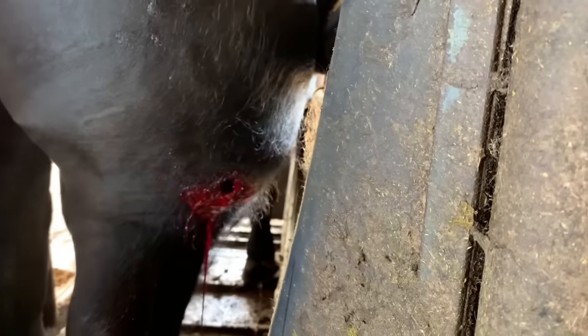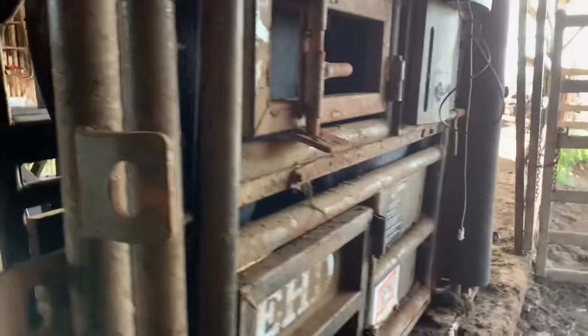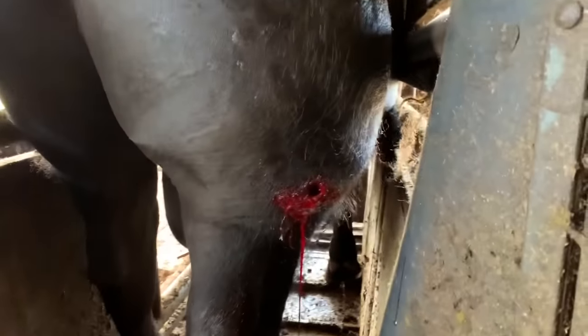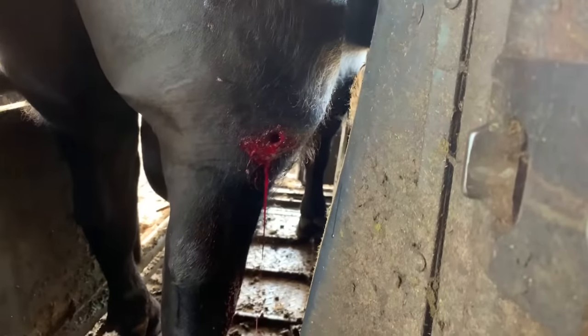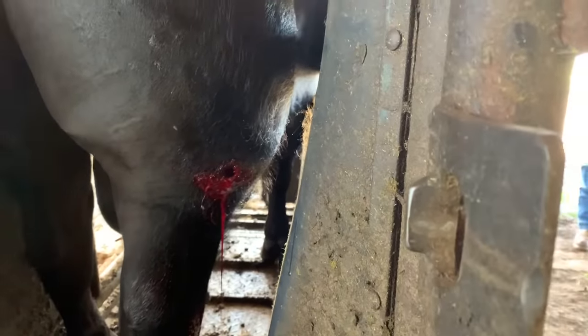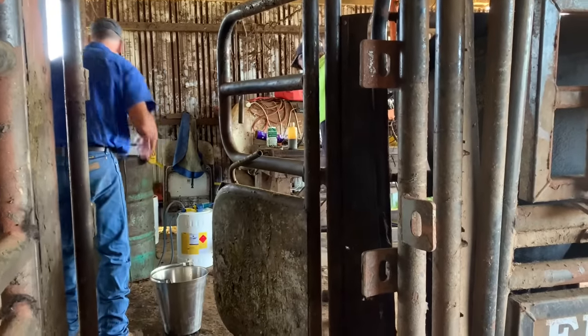I'm gonna try to keep my bucket as clean as I can. Water. We'll flush that out. Some antibiotics and anti-inflammatories, and then we'll start working on that willy. Man, I really expected pus to come flying out of that, hey. It looked like pus. I think that's the drainage.